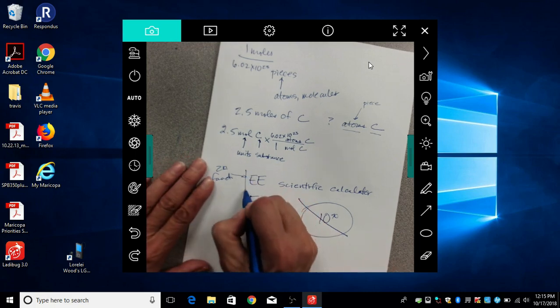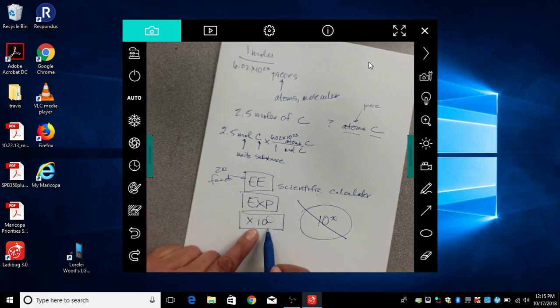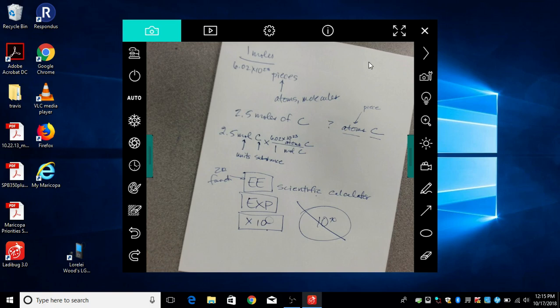So you need to find this button as a second function, EXP as your button, or if you have one of the newer calculators that's not a scientific calculator, it might say something like this, like times 10 to the something. Has everybody located that button on their calculator? Okay, if you have not, raise your hand and let me come around, take a look at your calculator. Maybe your neighbors can help you also, if it's a scientific calculator.